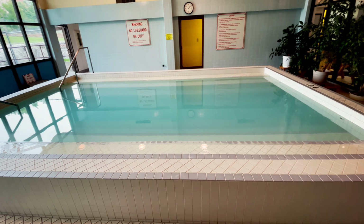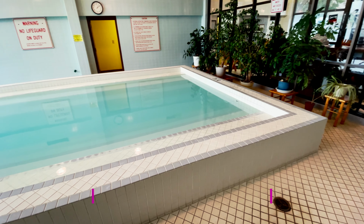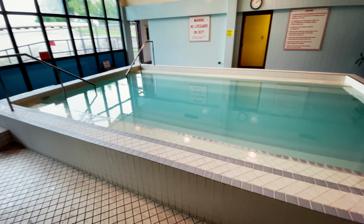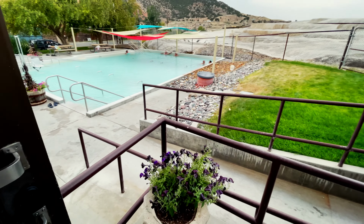That's as wide angle as this camera goes. Usually nobody's in this one. Hardly ever do we see anyone in this. And then down here, this is the outdoor pool.